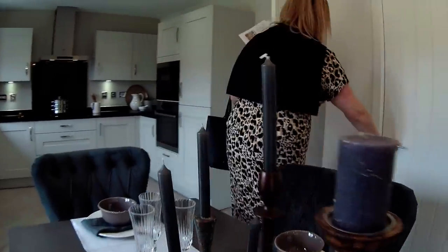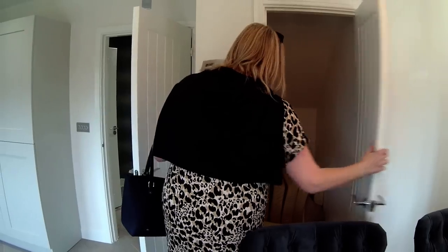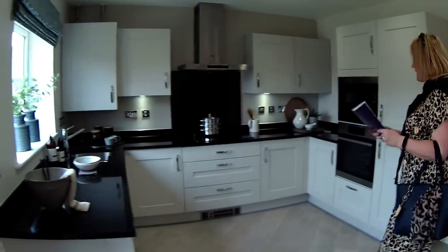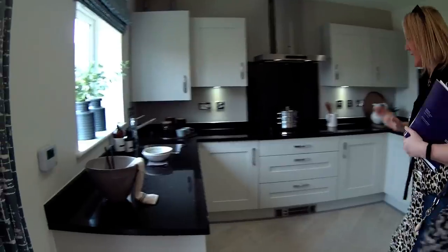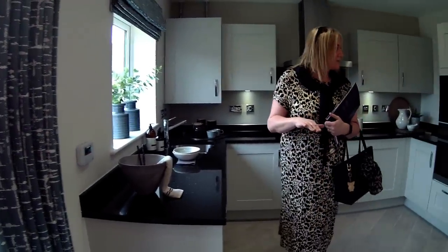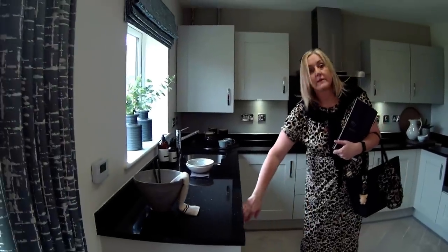We've got a door here. Oh, it's the understairs cupboard, which has got the cushions for the garden furniture in it. So we've got some lovely rattan out there. And then this is your kitchen at this end. So there is no separate utility with this house, I don't think. There is a double garage with this property as well.